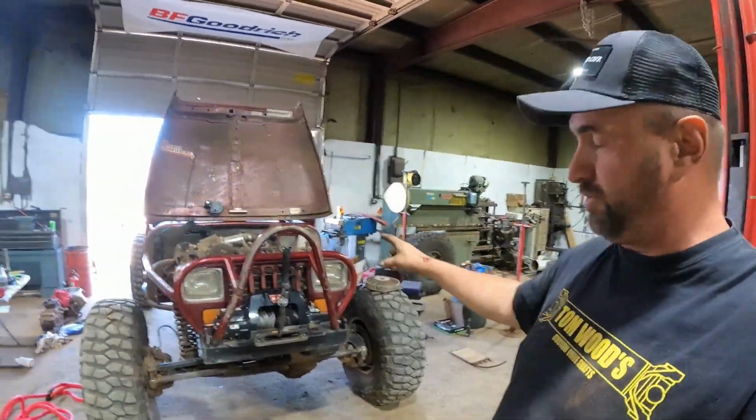Okay, so here we are. We got a call for a recovery up on Pritchett. Rig's got 2 broken axle shafts, so it just needs pulled out. For speed and efficiency, we're taking the buggy.